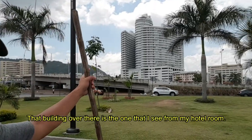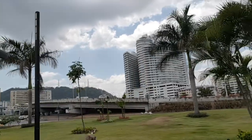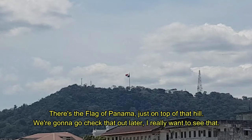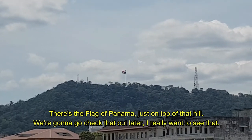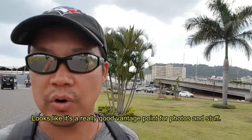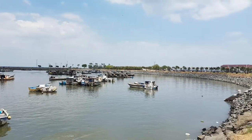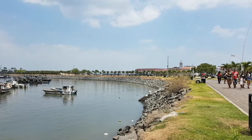And that building over there is the one that I see from my hotel room. And then there's the flag of Panama just on top of that hill. We're gonna go check that out later. I really want to see that. Looks like it's a really good vantage point for photos and stuff. But yeah, look at this. This is cool. So, fish market, fish boats, everything all around us.